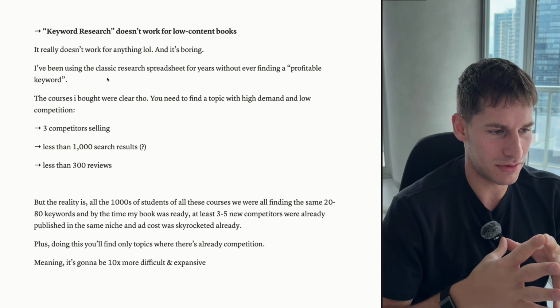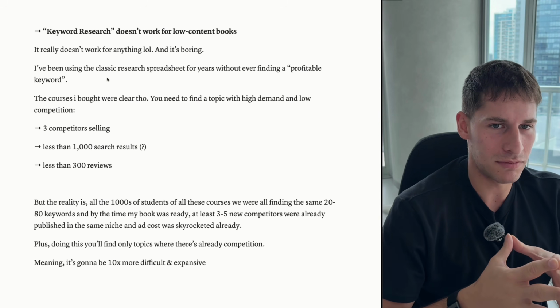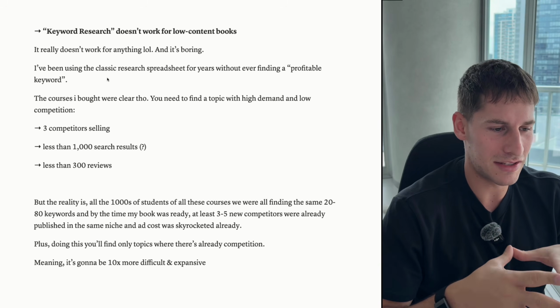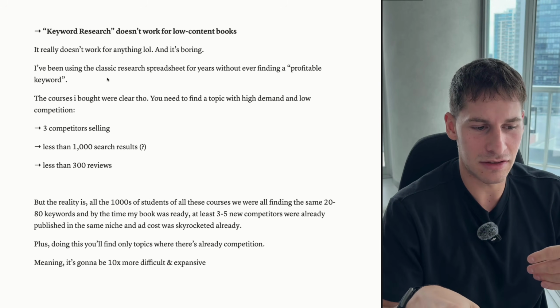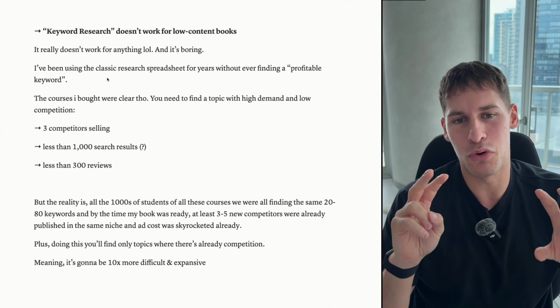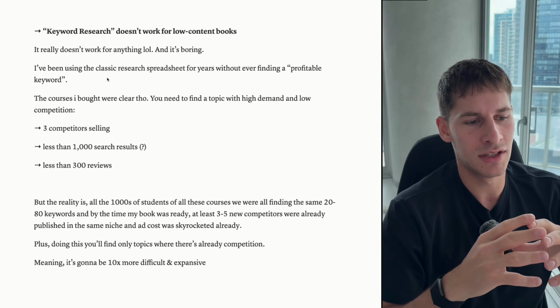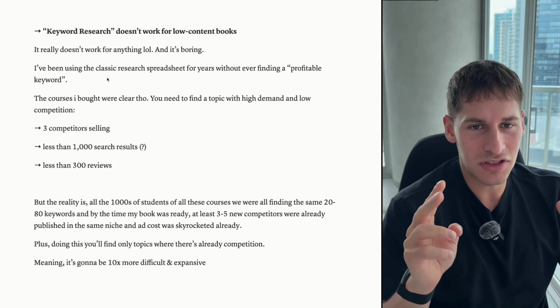But this is impossible. The only way to succeed, especially with low content books, guys, because these books are so easy to create that everybody can create one with impulse within a couple of days, you can get a supposedly fully effective low content book. So you need to find another way. And it's not keyword research, guys.